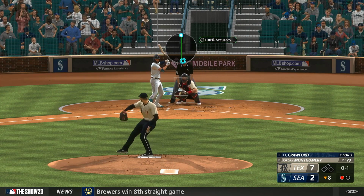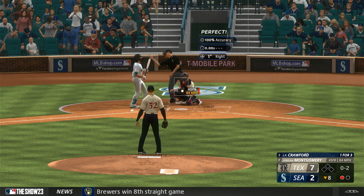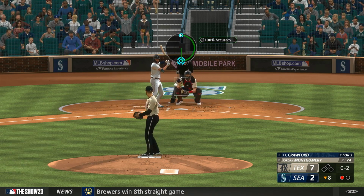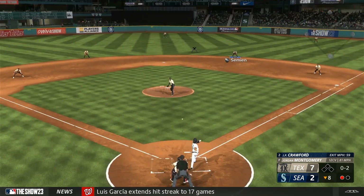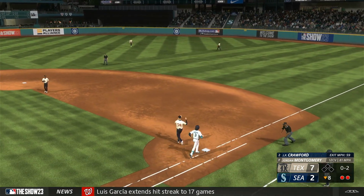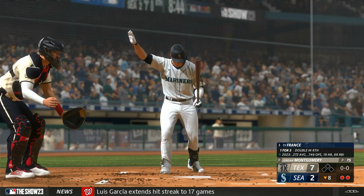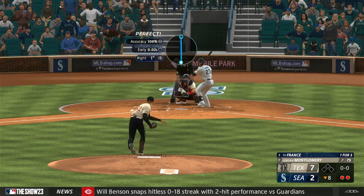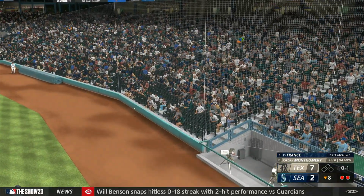Kicks and fires. 0-2. Tapped softly on the ground. Semien slings to first, and a couple of quick outs. Ty France digs in now, and first offering is fouled off.